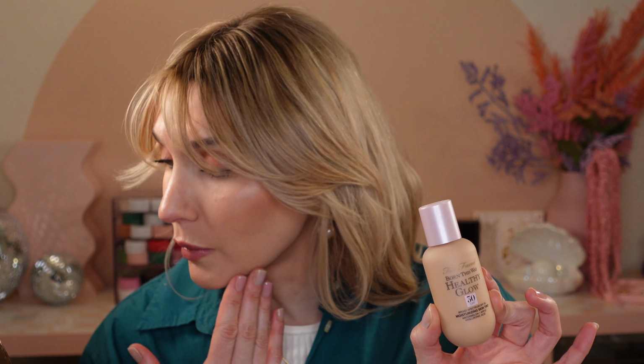I am happy to say that as time has gone on, this actually looks better on my skin than it did when I first applied it. So initial impression is very positive. I'm really excited to continue using this. I do need to figure out what shade is my correct shade, but overall first impression is really great.